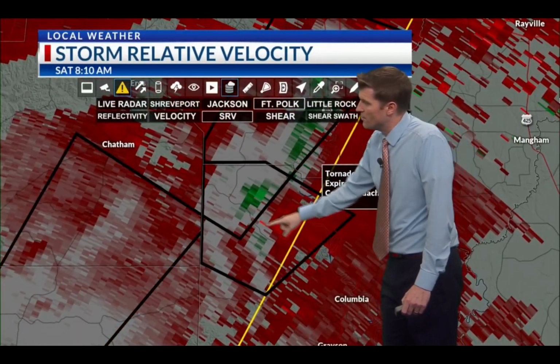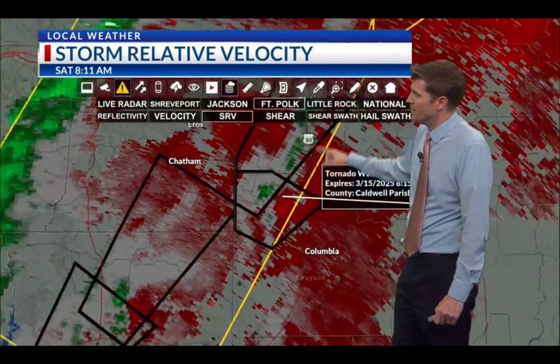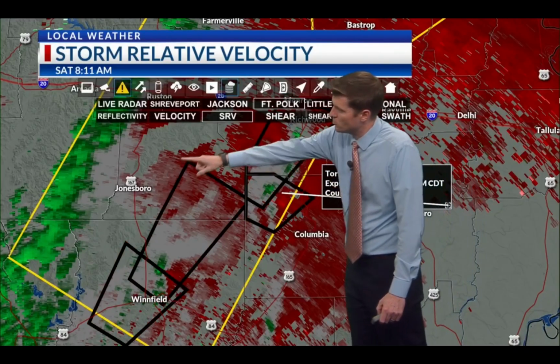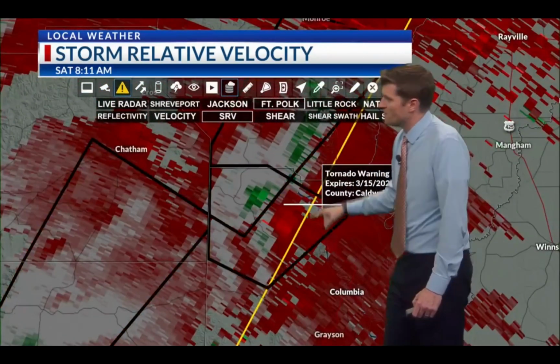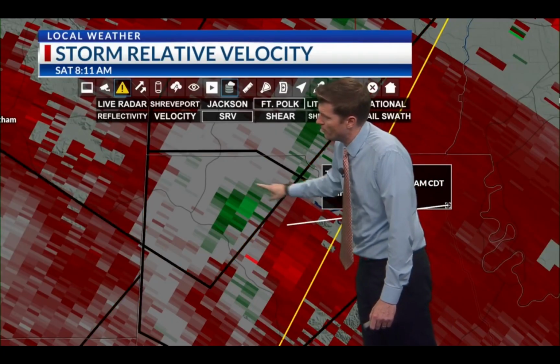Still watching this area of concern across northwestern sections of Caldwell Parish. And again, to give you a bird's eye view, here's Columbia. Monroe's on the top part of your screen. Jonesboro Hodge to the left. Winfield to the bottom left. And there's our area of concern just west of Highway 165, far northwestern reaches of Caldwell Parish.